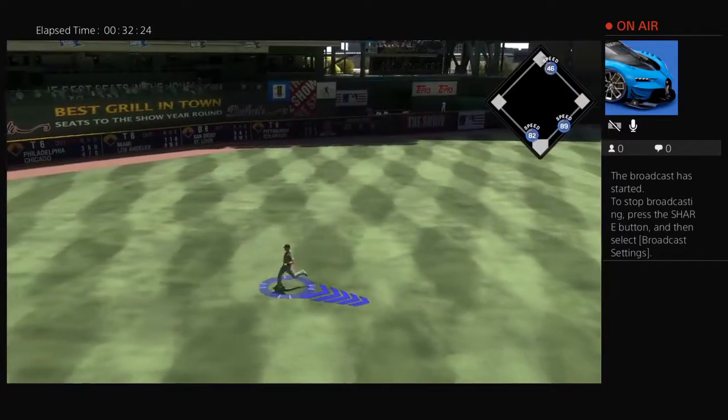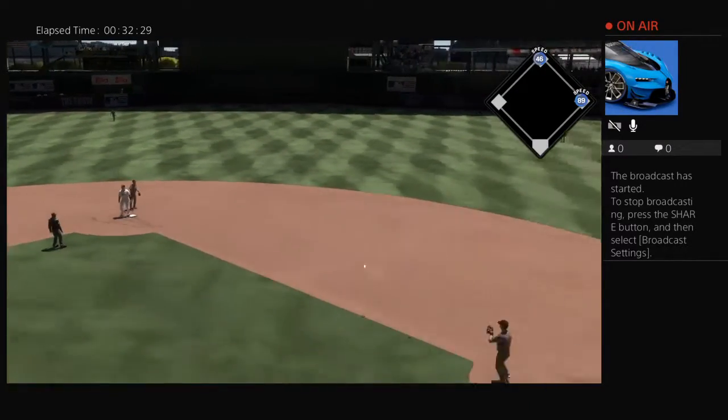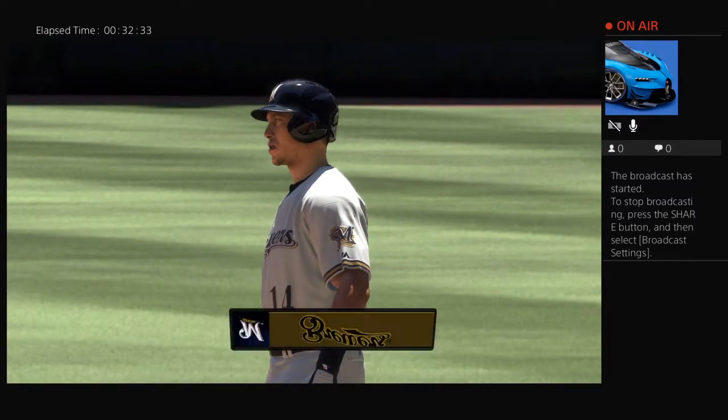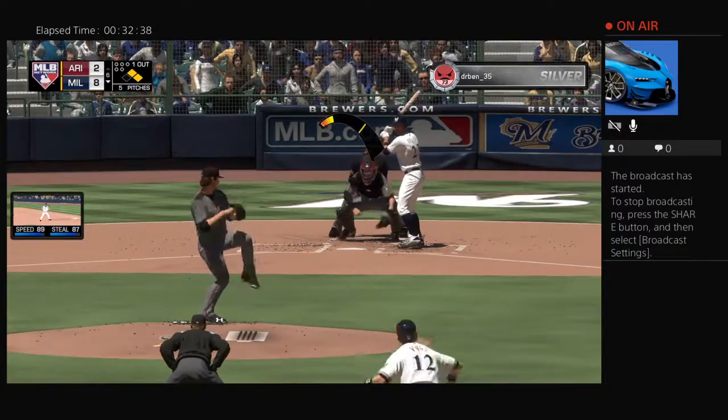This is line to left. Base hit, and that'll get a run in. Man, he turned on that fastball right there, ripped the line drive, and scored the run easy. Digging in once again, Keon Broxton.